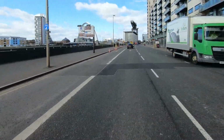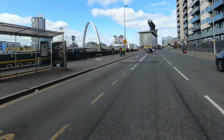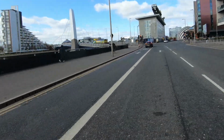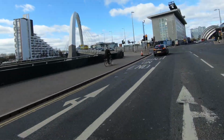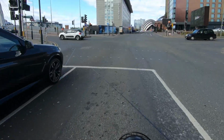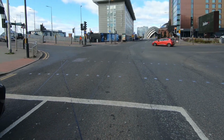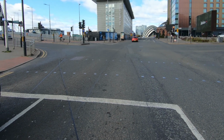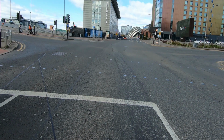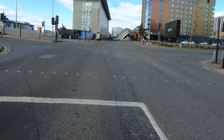And we're coming up to the Clyde Arc just now. You can see that. The Clyde Arc, affectionately known by the locals as the Squinty Bridge. It's a bridge, and it's a bit squint. It's the Squinty Bridge. Can't fault Glaswegians for their honesty. I wouldn't like to be the architect who designed it and called it the Clyde Arc, and then it was locally dubbed the Squinty Bridge. It was purposefully squint, you cretins.